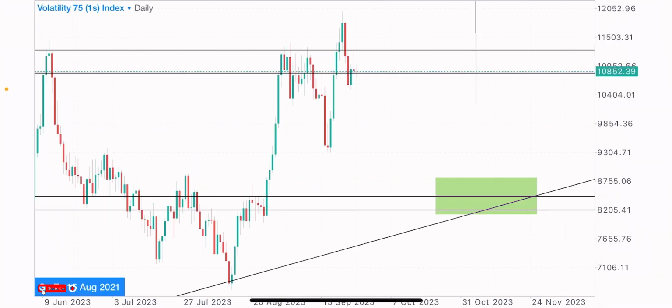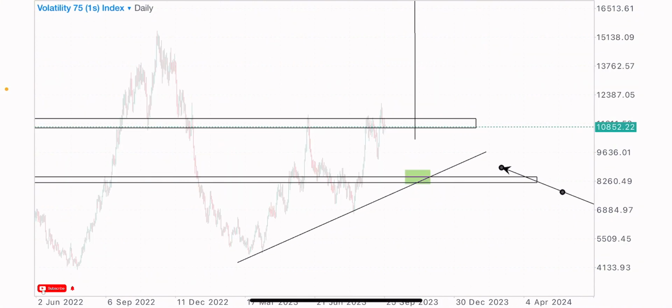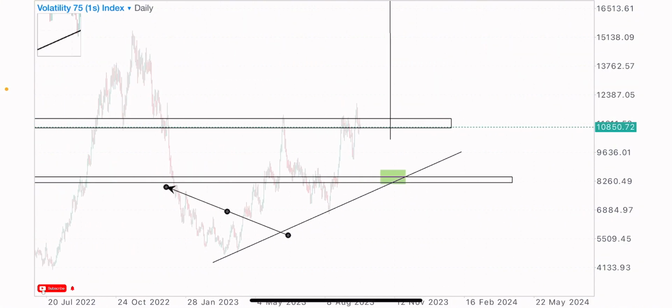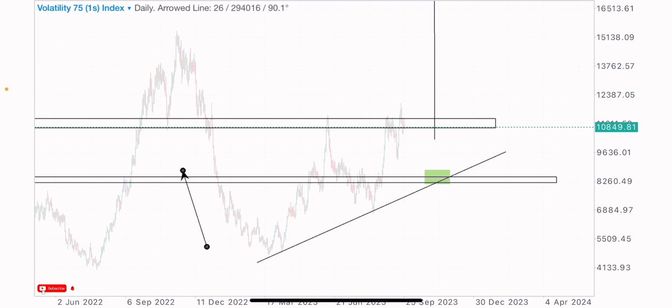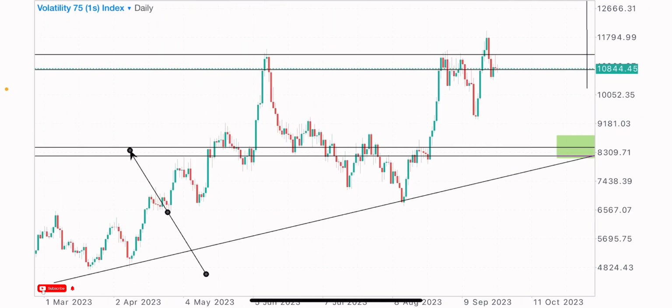Let's go to the daily time frame to have a view on this index as well. So on the daily time frame on 75 1S index, this is a good key level, well identified at this point, right? It's a key level well identified at this zone, because we've seen how the market has been reacting on this level as a support. A support here got broken, resistance, got a sell to the downside.